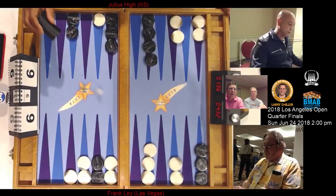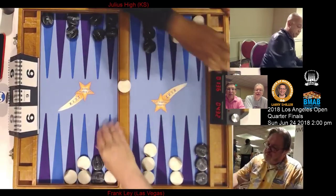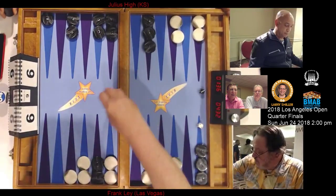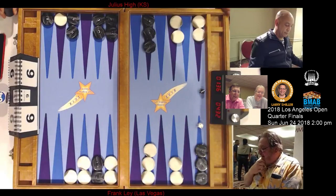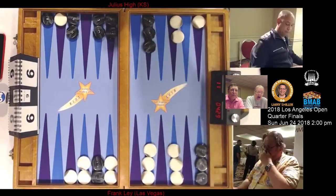Black's game plan here is actually changing. When you roll doubles, by the way, it's a great time to evaluate your game plan. Say, okay, I roll doubles. I've got a lot of opportunities. What should I do? The one thing for Frank Lay is he should roll a 1, but he's not doing that. His game plan of rolling a 1 is not working out for him. So he's got, well, that seems reasonable.